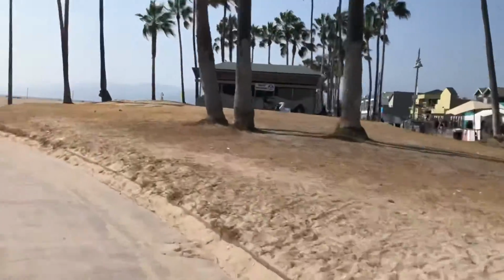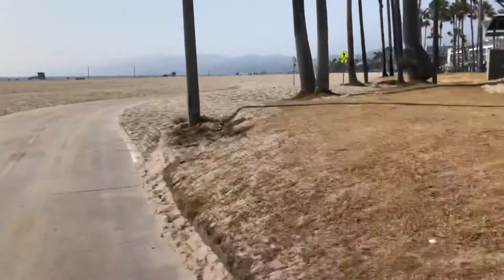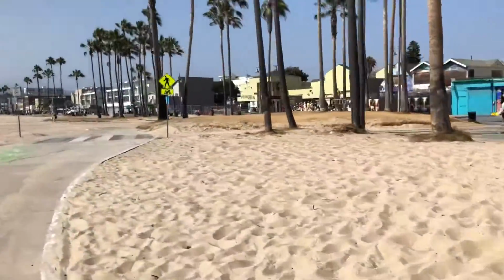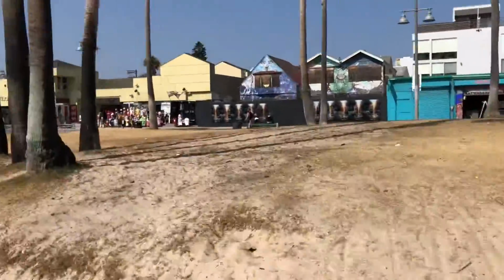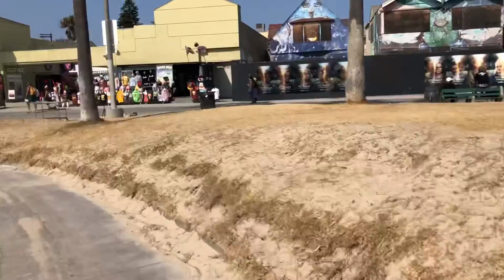All this encampment should be cleared. Now you can actually use umbrellas on the beach. This is where you'd see tons and tons of tents, about 50 of them, but they're all gone. Damn, they're really serious on that 3 a.m. law thing.